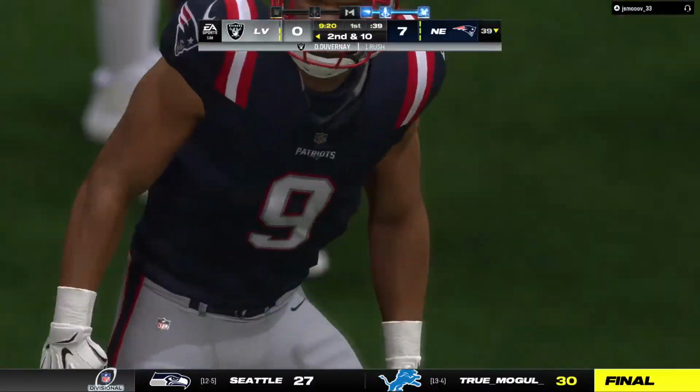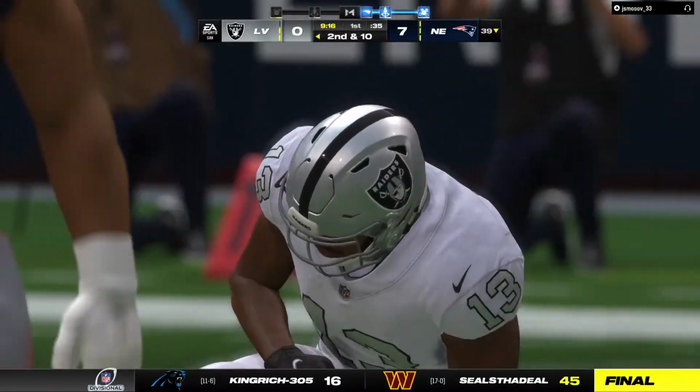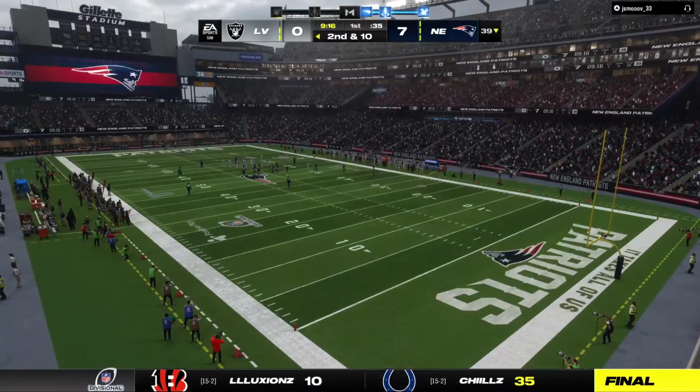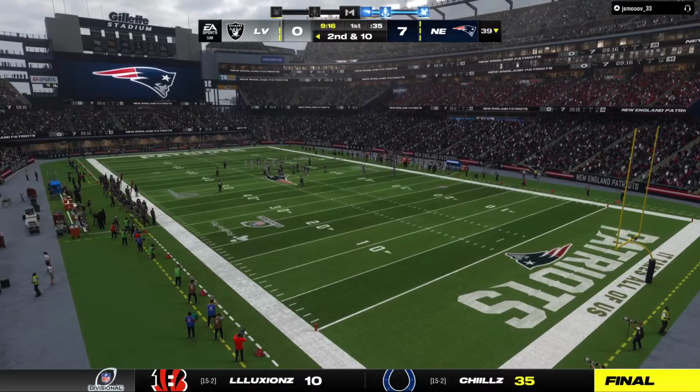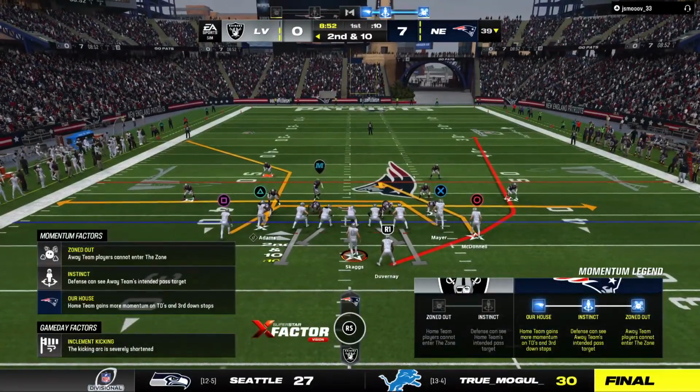Trying to find a lane, but instead he'll get back to the line of scrimmage and no more. No gain on the play. It'll be second down. As usual, the hallmark of a good run defense, linebackers making plays near the line of scrimmage. Absolutely nowhere to run there.